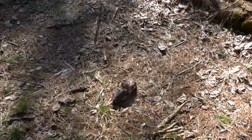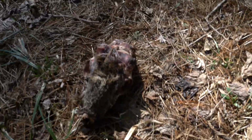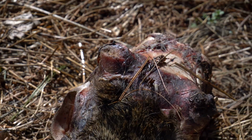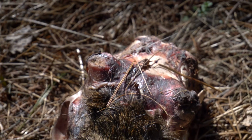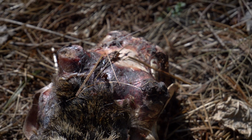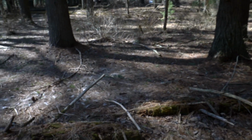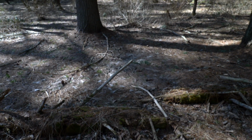One, two. Well, another dead deer. This one was a buck. I think that's strange. Can't tell if those antlers were cut off. Almost look like they broke off. Looks like another young buck.